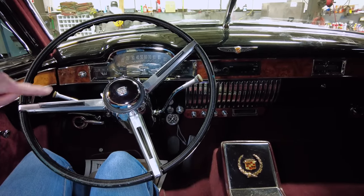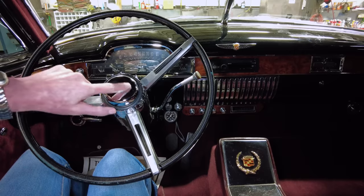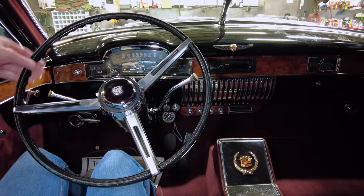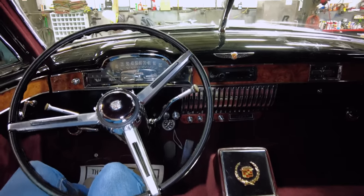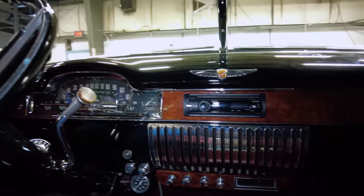This bad boy is from a 1960s Cadillac. So we have the lovely emblem in the center. This whole entire column came from a 1960s Caddy, but it's got that very thin rail, a nice ribbing to it as well, but it's very delicate. And look at how long that column is.